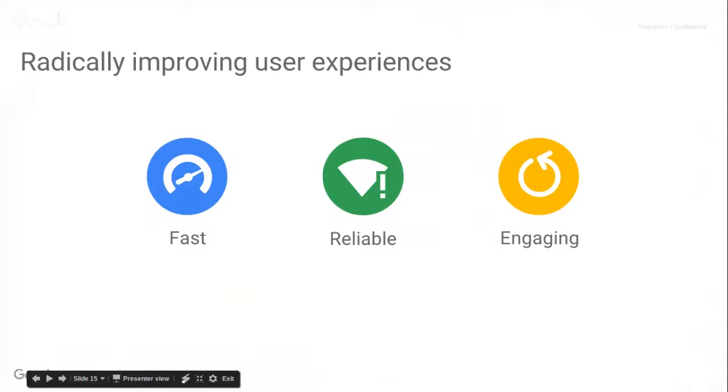Okay, so the above user journey aims to do one thing, which is radically improve the user experience. It makes any website fast, with smooth animation and seamless navigation. It's reliable, fast loading, works offline and on flaky networks. It's engaging, can be launched from the home screen, and uses push notifications to re-engage.